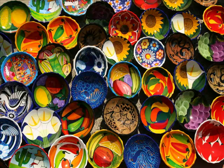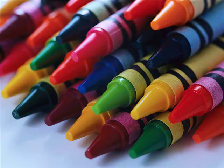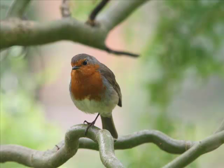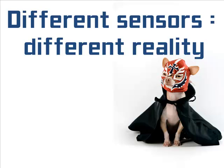Remember the big box of crayons you had as a kid? Those are the colors we can see, but there are many other colors we can't see. We're better off than dogs and cats who have no color vision, but we're not as good as birds. Most birds can see colors our eyes can't detect. They can see ultraviolet light.